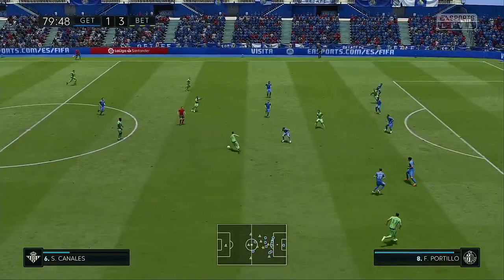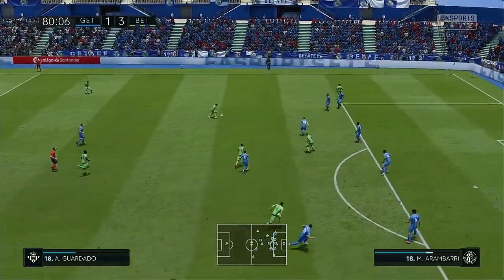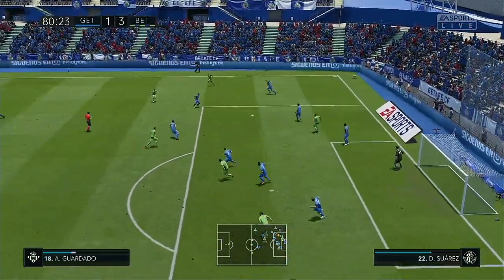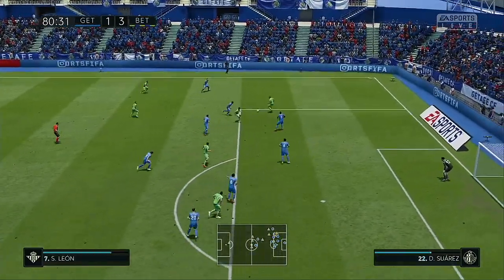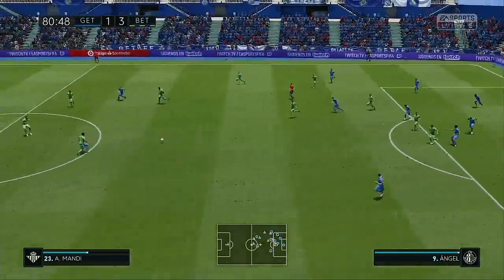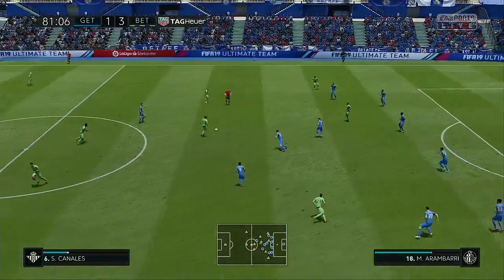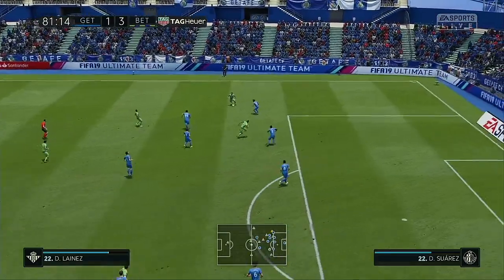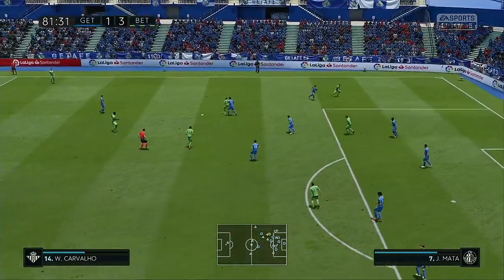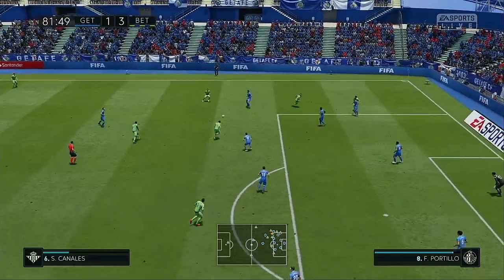Andres Guardado. Sergio Canales. Guardado. Gives it away. Done well under pressure here to hold the ball as the challenge came in. The cross is blocked there by the defender. That's very good shielding of the ball. Canales. Andres Guardado, giving the opposition a problem with their interpassing. William Carvalho. Guardado. Opportunity to cross it now.